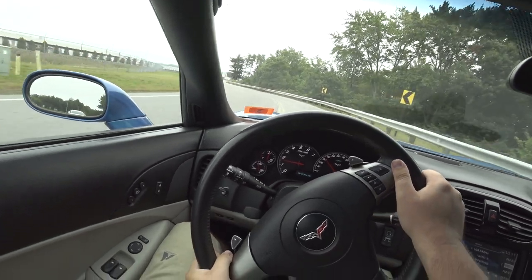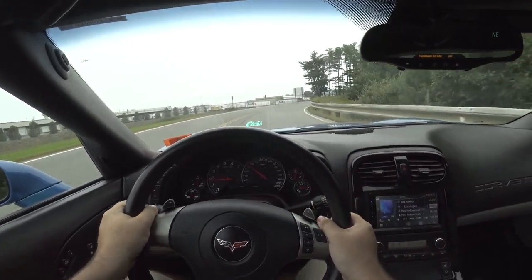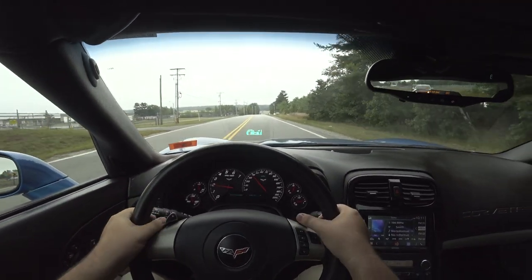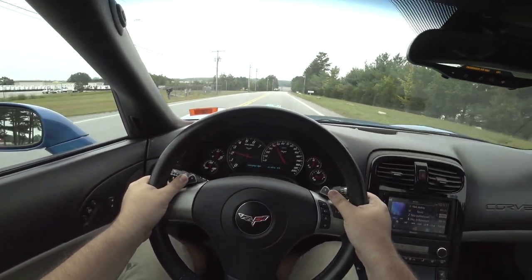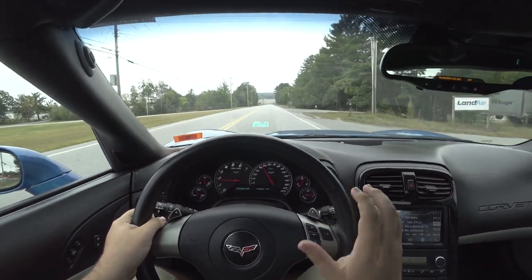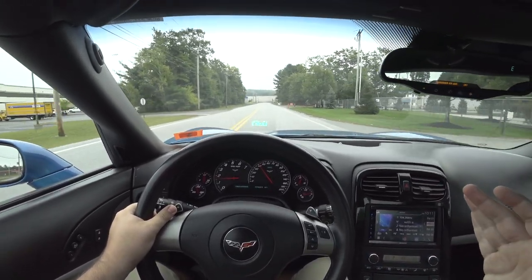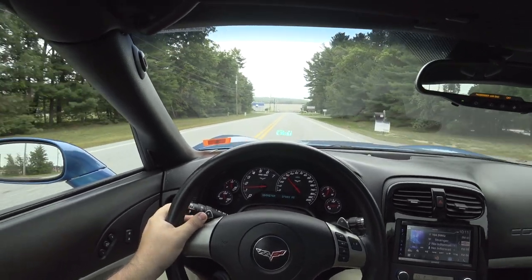So I think you'll notice the paddles are a little interesting. For downshifts, you pull, this works for either paddle, you pull them towards you. For upshifts, you push them away from you. Honestly, I've driven an automatic Corvette with these paddles before. Really, really easy and simple. This is awesome.